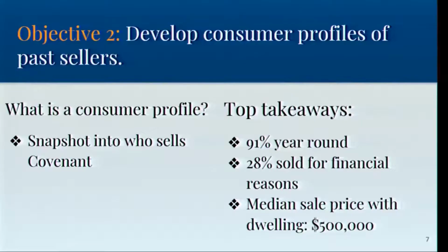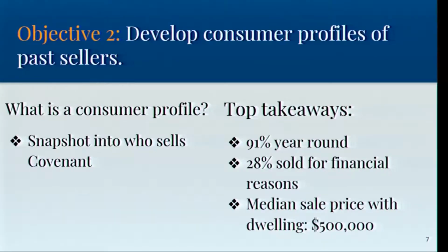All right, so our second objective was to develop consumer profiles of past sellers. Now, what is a consumer profile? It's basically a snapshot into who sells Covenant. They include important information like demographics, reasons for selling, and information about the property they sold. We grouped our profiles based around categories or trends that emerged in our research. For example, we created a profile based around who sells into the secondary lot program, and we also created a separate one for who sells to somebody they already knew.